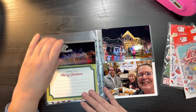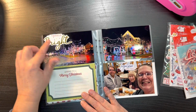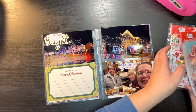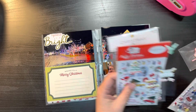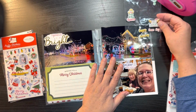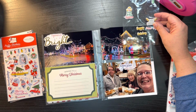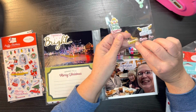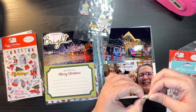All right, so we have the Merry and Bright. Happy with that. We have Twinkle Bright, and we have Together. Now, I wouldn't mind something up in the corner, so I pulled out some of the puffies. And I kind of like this Happy Holidays. I thought it was small enough that it would slide in, and I like the bling. So we're just going to go ahead and use that.